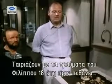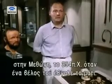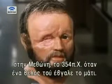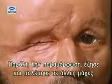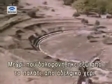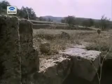which may indeed fit in with the injuries that Philip received 18 years before his death at the siege of Macedonia in 354, when an arrow fired from the wall removed his right eye. Despite such terrible mutilation, Philip lived on to fight more foreign wars and expand his empire. Until here, just outside his palace, in the theatre uncovered by Andronicus in 1982, he was murdered by an enemy from within.